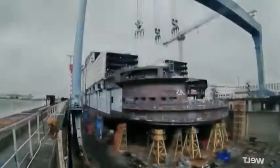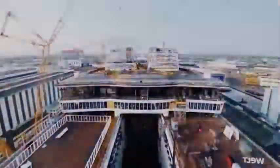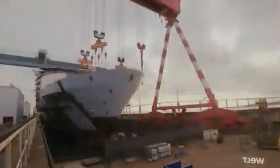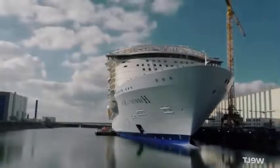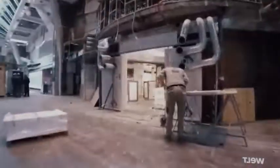Flashback. In February 2016, the ship was still a giant construction site. More than 3,000 workers were working feverishly to finish the mega cruise liner at the shipyard in the French city of Saint-Nazaire. In numbers, the workers laid 2,500 kilometers of cable, 50,000 square meters of carpet, and used around 300 metric tons of paint.